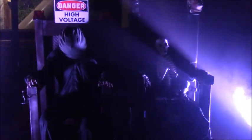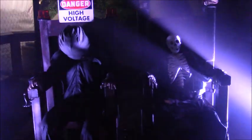Well, actually, there's two. There's one over here too by the beach. This one is in the old Tomb Raider ride, but I don't know the name of it. Hey, a couple electric chair guys. I don't think they go off. Oh, maybe they do. I don't know, but they don't seem to be. Okay, I was informed it's called Cavern of Terror. It is in the old Tomb Raider ride.